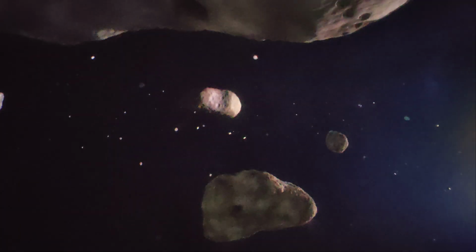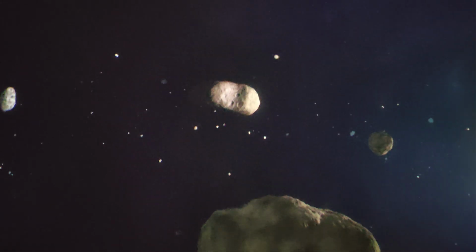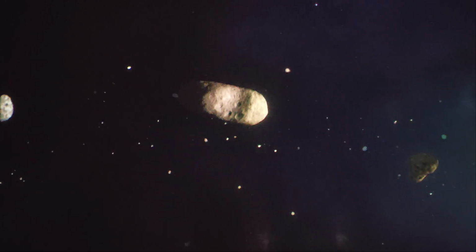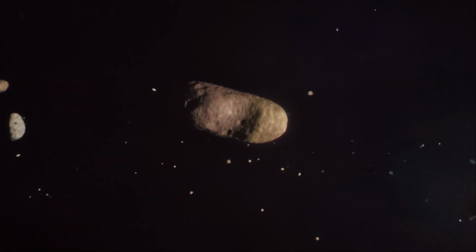Beyond Mars lies the asteroid belt, fragments of debris left over from the formation of the solar system, fragments that gravity could never mold into a single planet, fragments in endless tumblings about the sun. Emerging from this cosmic boulder field, we enter the gateway to the outer planets.